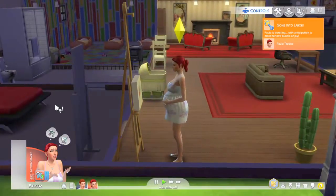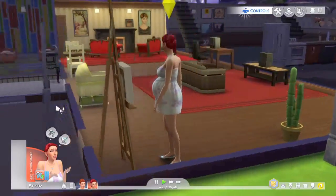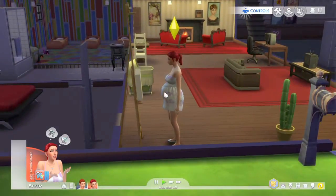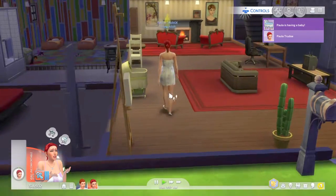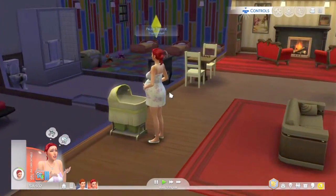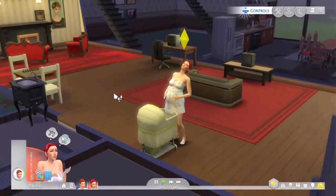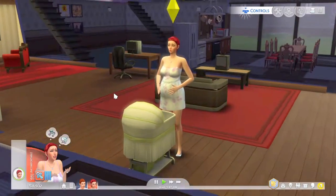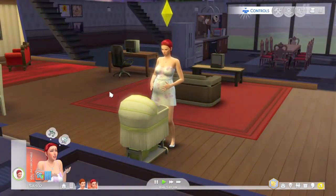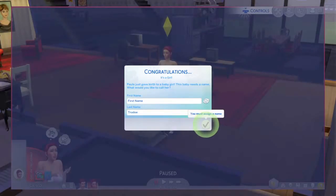Oh, she went into labor. Look at that enormous belly. I mean, that is really enormous. So we're gonna have the baby. We'll just go ahead and have the baby here. It's a girl.